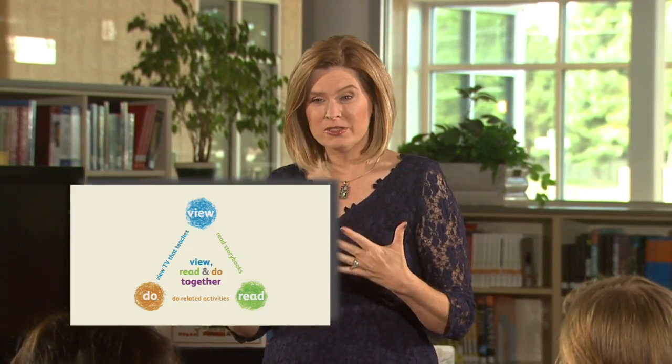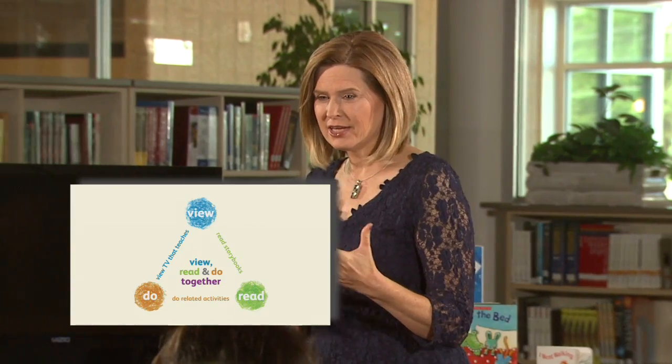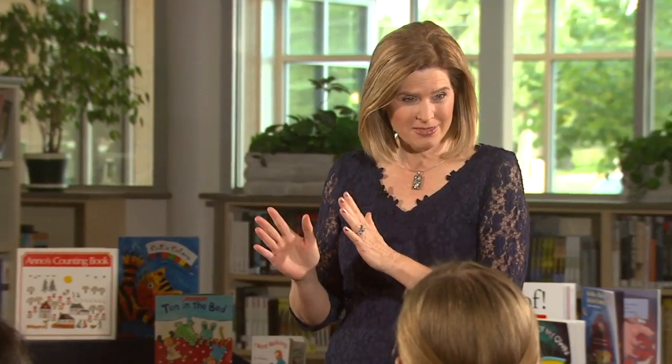We're going to take some PBS shows that have basic math ideas, and we're going to use the learning triangle. Now, Kezia, do you remember what the learning triangle is at all? Nope. Okay, because this is Kezia's very first time, so she's going to be learning with us. What we're going to do is view a clip about a basic math idea, which is colors, and then we're going to read a book about colors, and then we're going to do an activity.